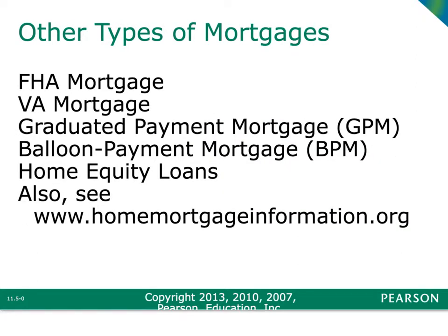There's all kinds of loans out there. There's FHA loans, VA loans, graduate payment mortgages, balloon payment mortgages. There's HELOCs, which are home equity lines of credit. There's all kinds out there. If you want some more information about mortgages, visit this website, homemortgageinformation.org.